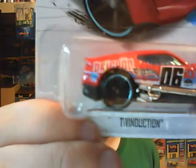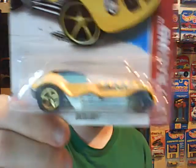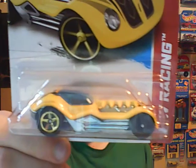This one is Twinduction. And if you can't tell, again, part of the paint is missing on the rear wheel. Which, I don't know how I spotted that, but I did. That one is actually for trade. The next one, Dieselboy. This one's a little bit more obvious. Check the front wheel. No chrome. No gold, no nothing. That one was sitting on top of a dump bin at Walmart. No, seriously, it was just sitting at an angle, and I'm like, yeah, that's mine.